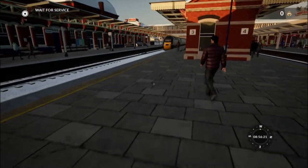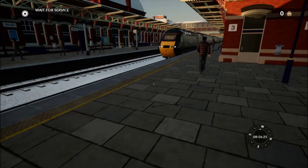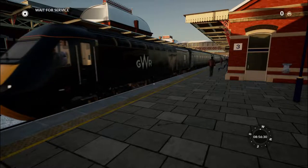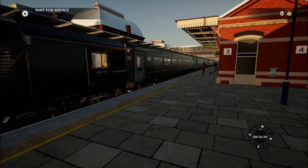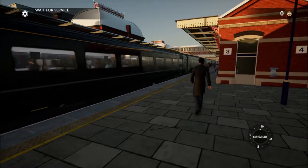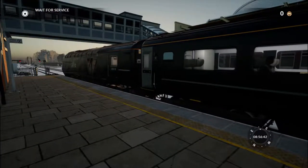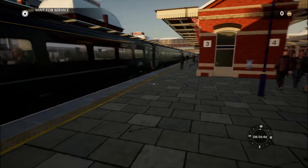There we go, wait for service. Here comes our train, I believe. This is what we are going to be driving. Very familiar sight to a lot of people. There we go. So that's that just about stopped.